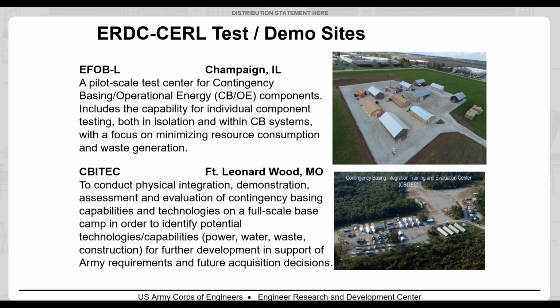Through this, we also developed 2 test sites to support not only operational energy, but other operational research within the Department of Defense. ERDC-Forward Operating Base Lab, or EFOB-L, is located at our lab in Champaign, Illinois, and it gives researchers the opportunity to test projects with program of record equipment, such as generators, structures, power distribution. We also own a training area on Fort Leonard Wood, Missouri, called the Contingency Basing Integration Training and Evaluation Center, or CBTEC. This is a larger test site, and soldiers regularly use it as a training facility. This gives us a unique opportunity to test research with the end user and get invaluable feedback.